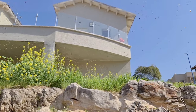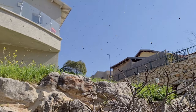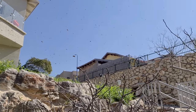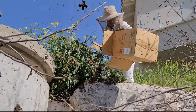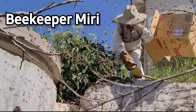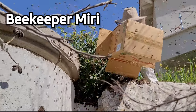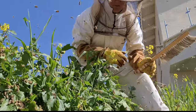But yeah, it's a beautiful spring-like day here, and the scent of honey that they're taking with them is really strong in the air. So we've tracked them down onto this bush, as you can see. And now I'm going to take a short shot and then help in trying to collect them.